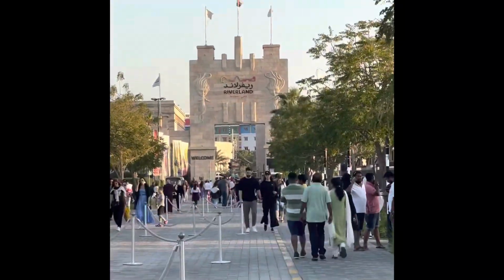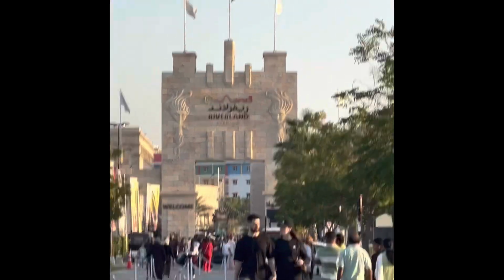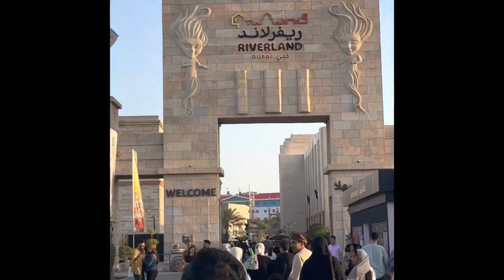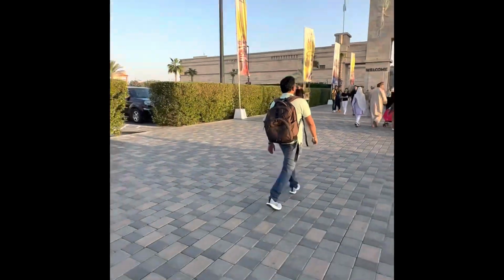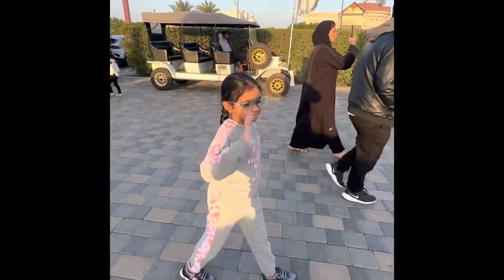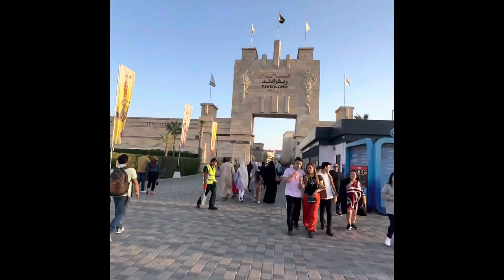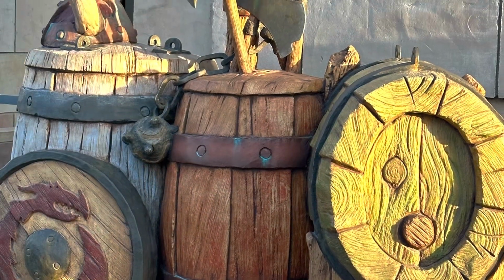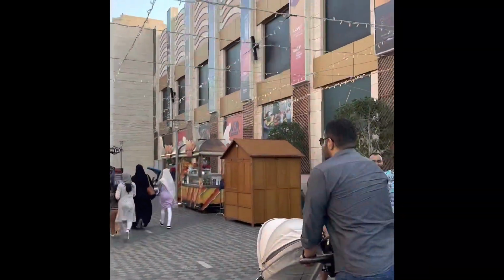So now we are entering the place Riverland, and here parking is free and entry is free. If you want to enter the parks only you have to pay, otherwise it's a full place, this Riverland place, which consists of this peninsula, India Gate and French village. These are all free, you can go and visit and enjoy with your family in a beautiful winter evening.